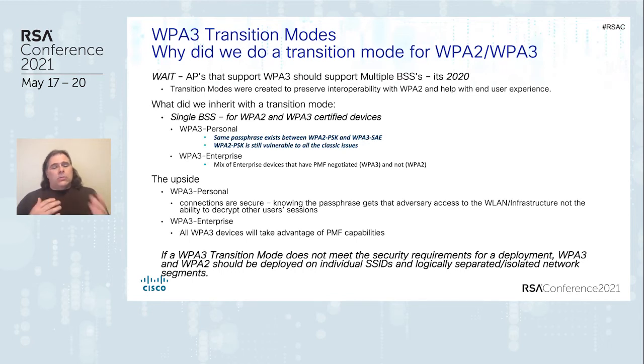So again, knowing where and when to deploy transition modes and what the security implications are is critical, right? Anytime you mix and match a lower security with a higher security, you're always going to have to address the lower security challenges in these transition modes. So again, know your security requirements for your deployment. And if having a transition mode between WPA3 and WPA2 doesn't meet your security requirements, you can always change this and have a WPA2 SSID and a WPA3 SSID with different security requirements on them.